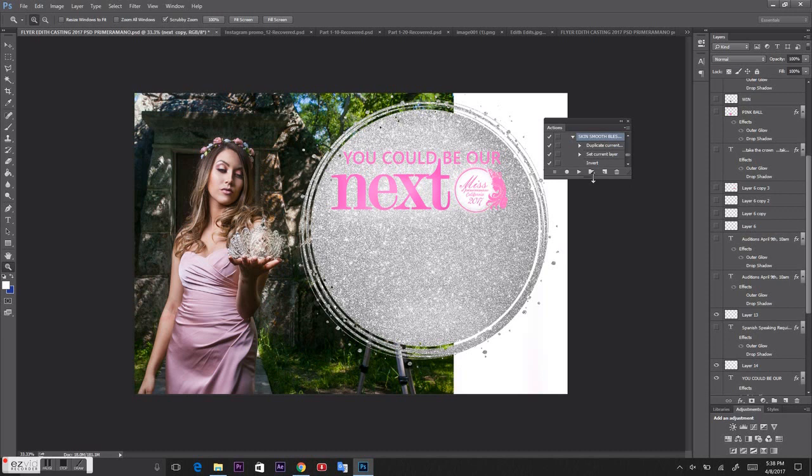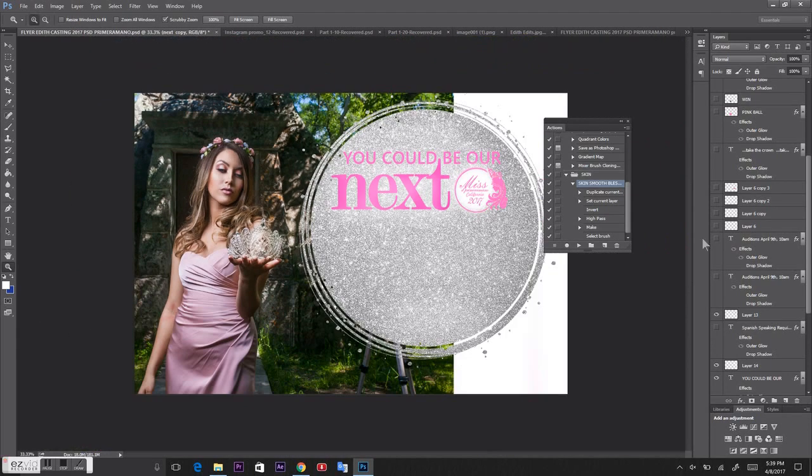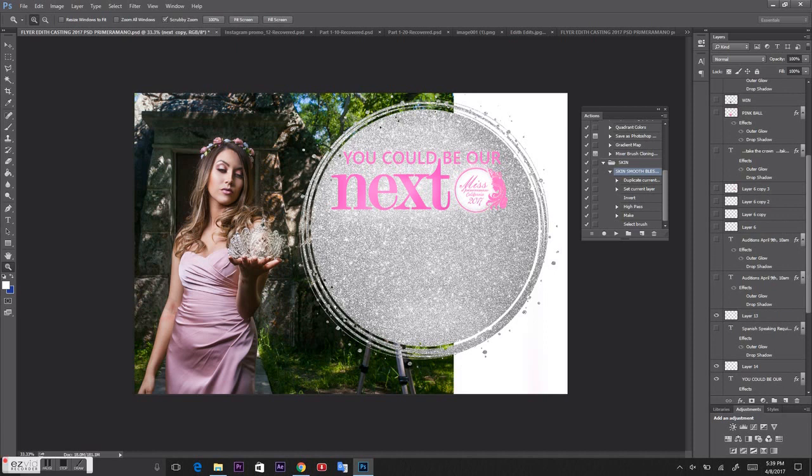All right, so as we go up, this is one of my actions as well, not to jump off topic, but this says Skin Smooth Blessed. That's just an action that I created myself. If you click it, it pretty much does all these changes here within Photoshop, and then it gives me a brush that I could paint over skin that makes it look like a real soft, glowing type effect. And if you guys want access to that, feel free to hit me up, inbox me, and I'll send it over.